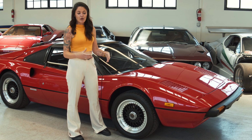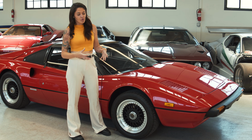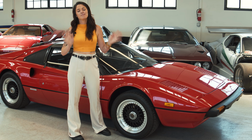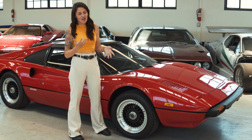It's all about how much rubber is touching the ground at any point in time. In general, the more you can do, the more grip you'll have, the better you can drive. That's a huge oversimplification, but that's kind of the concept.